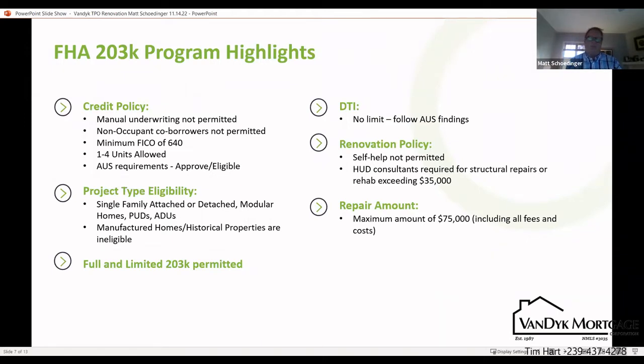The maximum also is $75,000 on this loan amount for the full 203K. So keep that in the back of your mind. Again, that's the same as the VA, $75,000. Is the big difference there on both of those programs. And again, the really only big difference between the streamline and the full 203K is the amount of structural repairs if you need a HUD consultant.